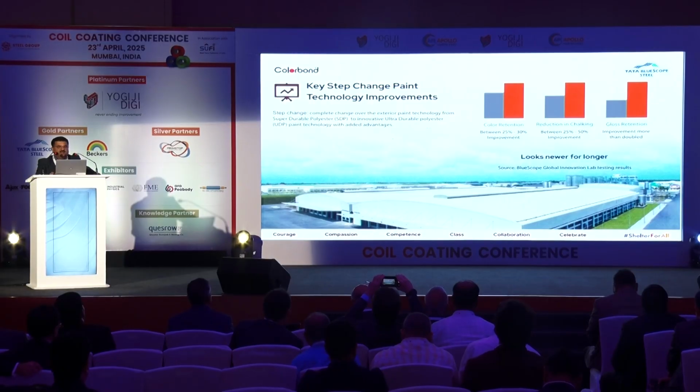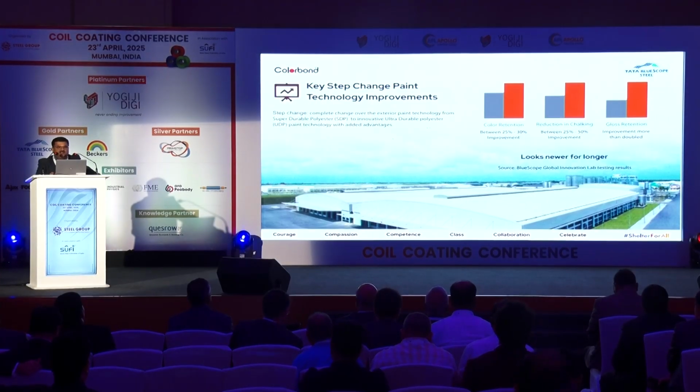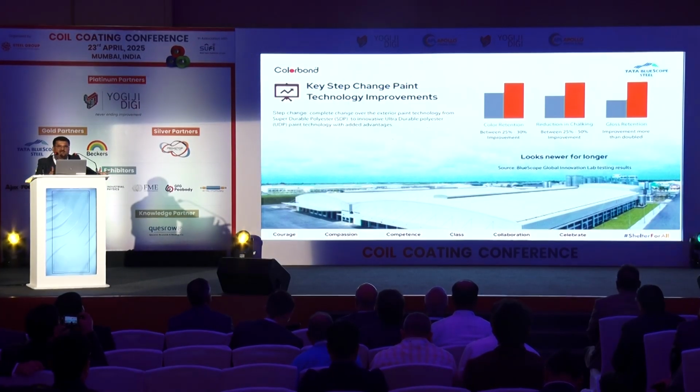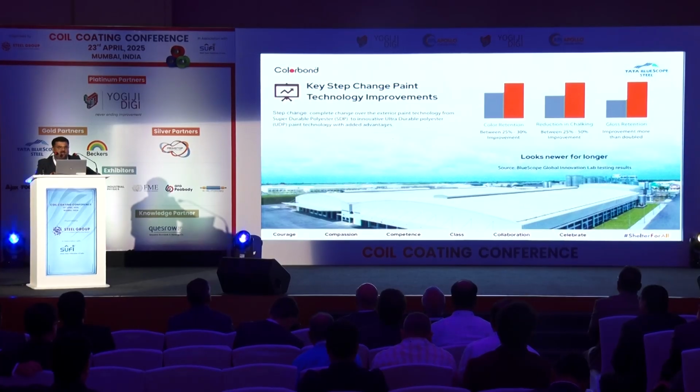So next generation, there is a key step change. What is the key step change in the paint system? The color retention has improved by 25 to 30% over the existing Color Bond steel, which has the SDP paint system. There is a reduction in chalking by 50%, and gloss reduction is almost halved. Even though architects and clients are not asking for it, Tata BlueScope Steel is offering a product that gives that type of performance, and no need to go with an expensive paint system like PVDF when you require it.